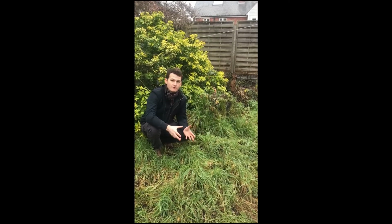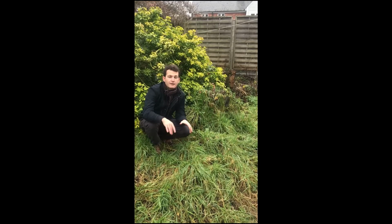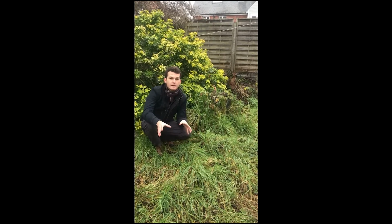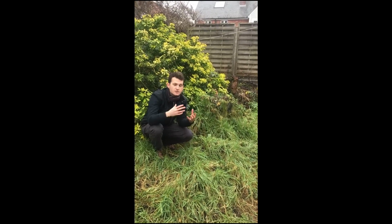To try and move away from this, consider allowing a part of your lawn to grow up longer and become more tufty. And you might even want to consider allowing some of the plants we often think of as weeds to grow up amongst the lawn as well, so things like dandelions and daisies. And if you have the space, something like a scrubby border with trees or bushes and hedges can help provide variety to the habitats in your garden and is sure to support a whole host of different animals.